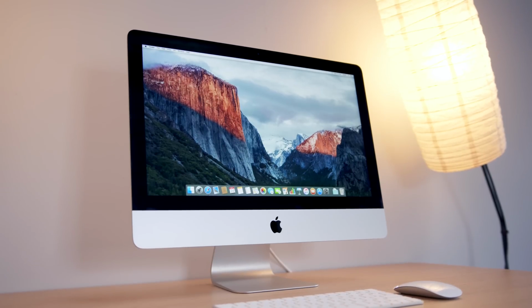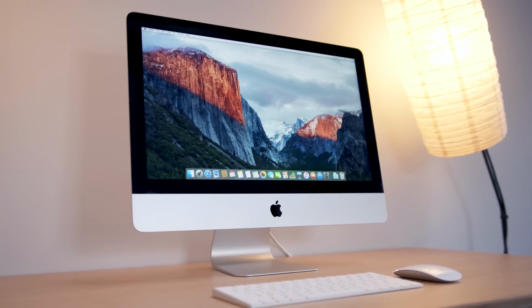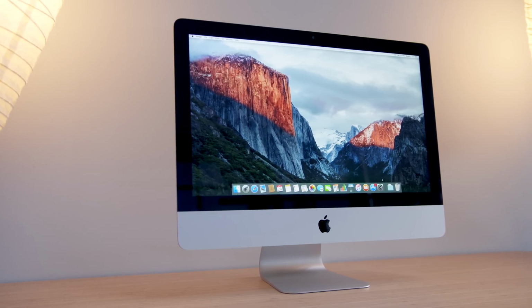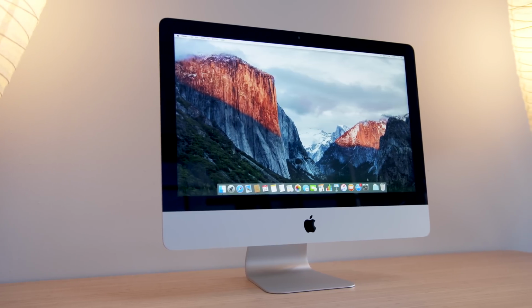The 4K iMac fits an awesome display and an impressively designed all-in-one. For some, the screen alone will be worth the price, but once you upgrade the base hard drive, spending a little more to upgrade to the 27-inch iMac is probably worth it.